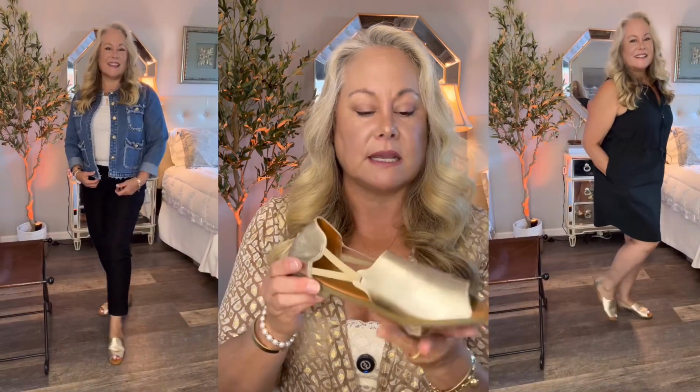It has elastic right here, so it's going to allow you to get it on and off easily, slip it on and off, and it also is going to keep it snug onto your foot. So if you're walking around and you don't like that flip-flop kind of feel, this keeps it on nicely. But it's one of those you can wear it with shorts or dresses. It can be dressed up or down.